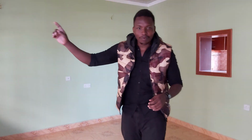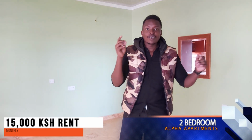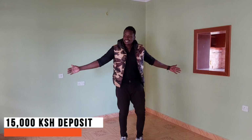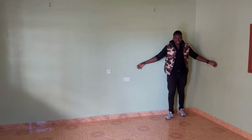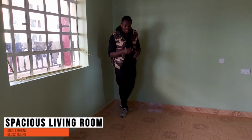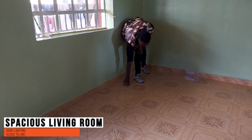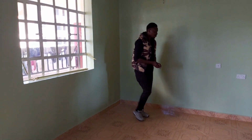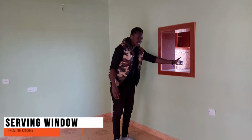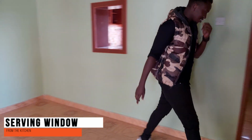Just next to the Quit Residency, just over the other side, and we have a two-bedroom apartment here, which is going for 15,000 Kenya shillings plus a 15,000 Kenya shillings deposit. So it's a two-bedroom. As you can see, it has a really large and spacious lounge or living room area. The tile is glossy, it looks elegant. Here you have a serving window to the kitchen. Let me take you to the kitchen.